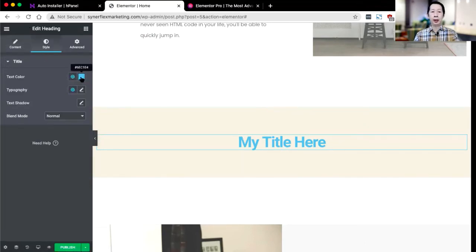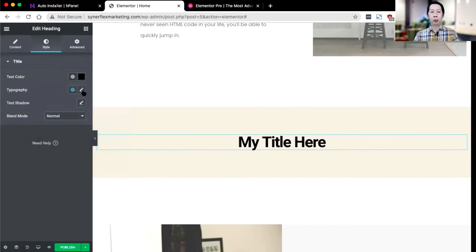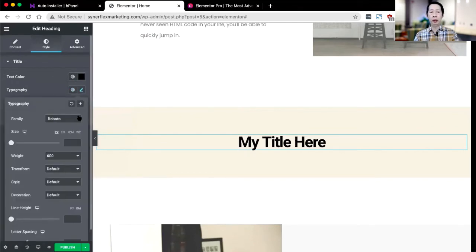Then this is the text color. I can change the text color. I want just black color. Okay, I want to change the font, the typography. So I can change the font. There are plenty of fonts in here. So just click on it. There are so many fonts. You can see I can change already.